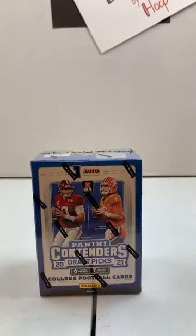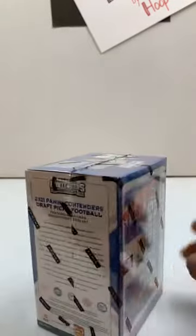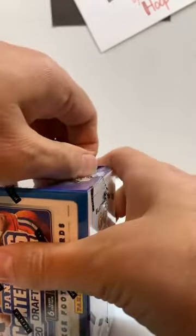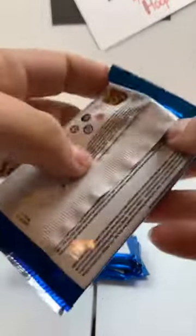Last blaster box, last chance for an autograph. Hadn't got a first or a second rounder yet. Richard's been right on that so far. I know he's hoping he's wrong. Well, I don't know where the autograph is. It was in the front of all the packs, then it wasn't. So we'll just open them.